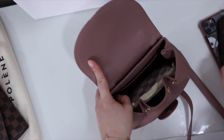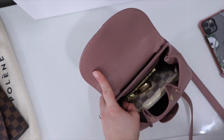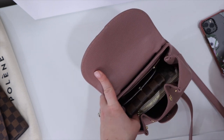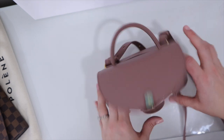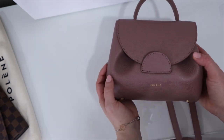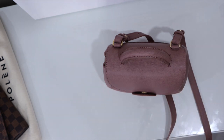So to me, the optimal way to carry this bag, I would go with a mini pochette with, you know, your lip gloss, your lipstick, hand sanitizer, your card holder, or in my case, a key pouch, which is what I use for my cards, your key holder, and your phone. And then because I can't do anything without another lip gloss, we'll just toss that in there because nobody's actually that neat. So that's what I would carry in the Polène Numero Un Nano. Holds all my essentials and I couldn't be happier.